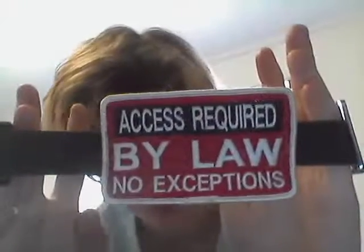I also made this one. This one has a patch sewn onto it. It says all access required by law, no exceptions. It's just an elastic collar because that's all I had, and I had that D-ring on a tri-glide. But I can also put her tag on it.